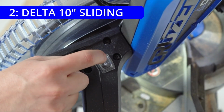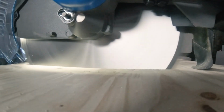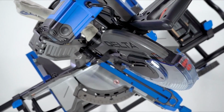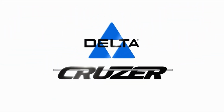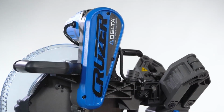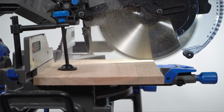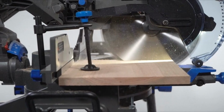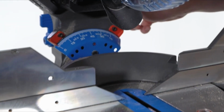On number 2, Delta 10-inch sliding. The Delta 10-inch sliding compound miter saw 26-2241 stands as a testament to precision, power, and user-friendly design. Crafted with the needs of both professionals and DIY enthusiasts in mind, this tool seamlessly combines accuracy with a robust 15-amp motor to deliver powerful and reliable cuts.